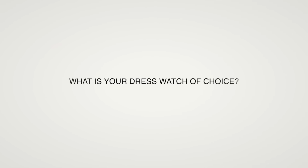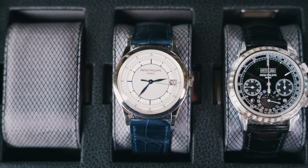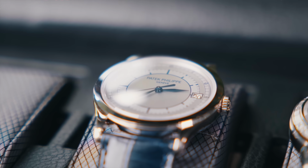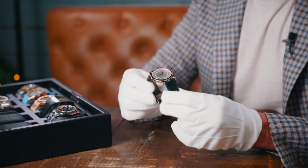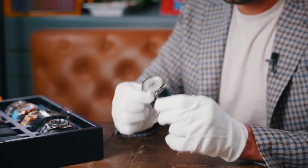Okay, so dress watch. I'll be totally honest with you. I don't wear dress watches very often, okay? But if I was, I would have to pick out of the stock. Interestingly enough, something that I think is extremely good value as well. So this is the Patek Philippe Calatrava Sector dial. And believe it or not, this is a full white gold Patek Philippe with an open case back for £19,000.